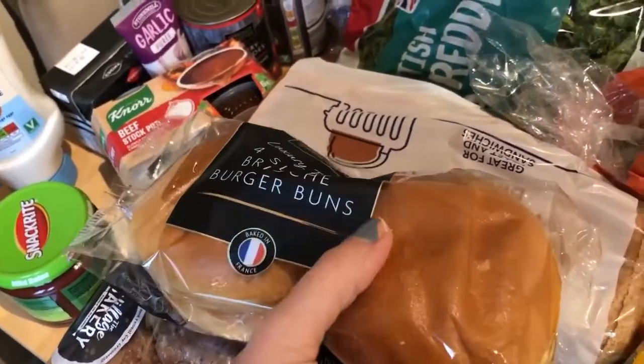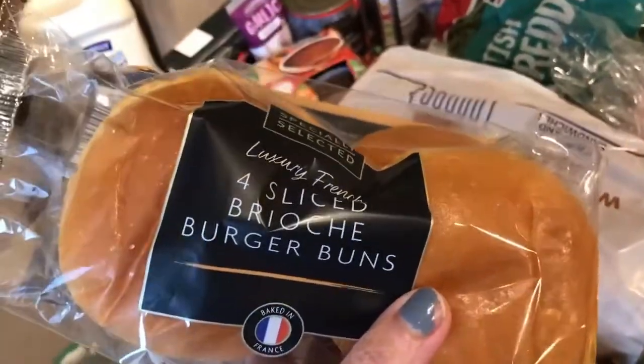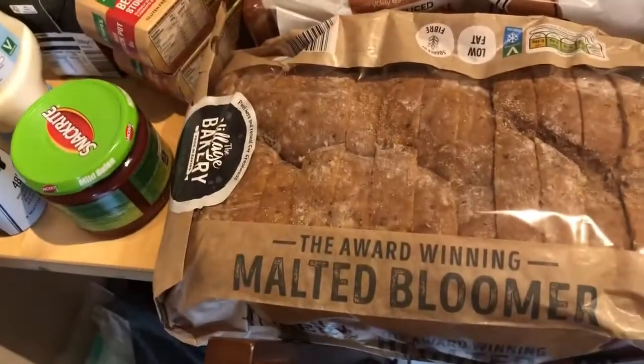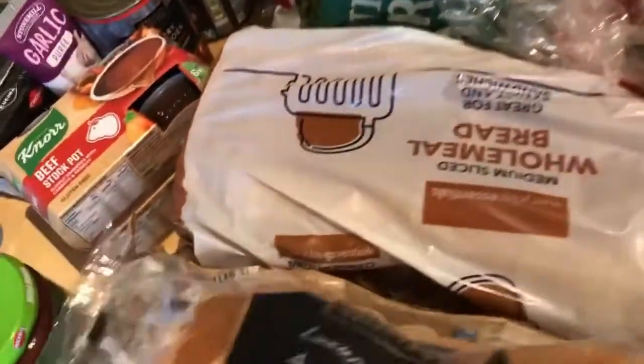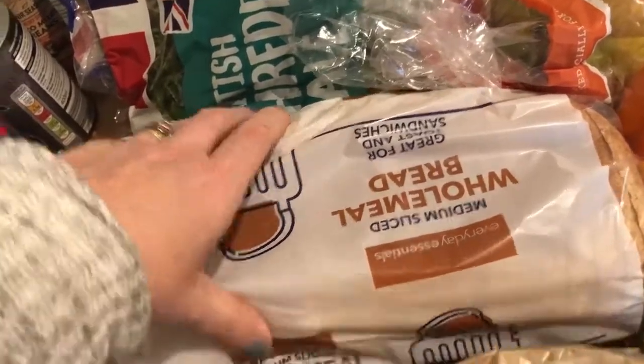Moving on to this bit of bakery, I've got some brioche burger buns. I'm thinking of doing a KFC fakeaway, and I'm going to use those for that. I'm not sure how many syns are in it or whether I'll be having one, but yeah, the kids like the brioche, so I got those. I've got a malted bloomer loaf, which is obviously our favourite. I've got a wholemeal essential bread, which I think 2 slices of this one is the healthy extra B.